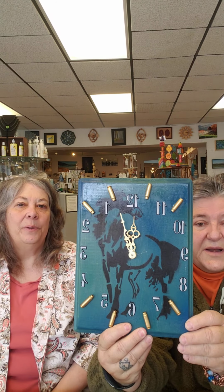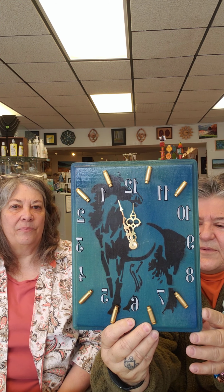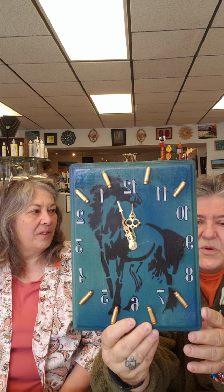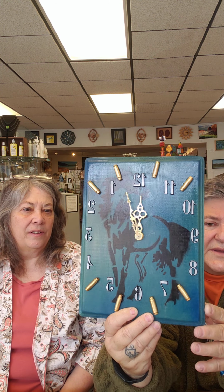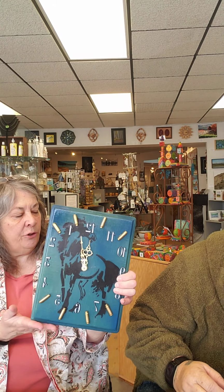This next one is a rectangle with the whole horse on there, the full-bodied horse. And it's in the green and blue. It's kind of a muted green. It's not really green, and it's not really all blue. Kind of a sage green? Yeah, that's what comes to my mind. This would be great for the Wyoming Cowboys in their football room or their den, or the rodeo people, man cave people.